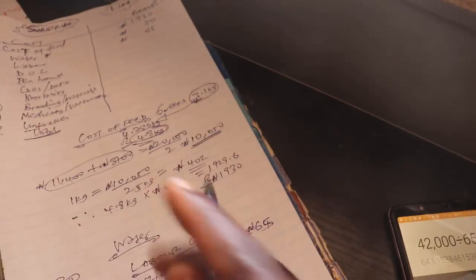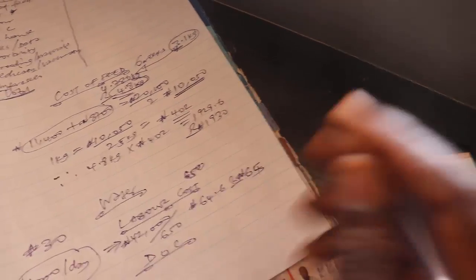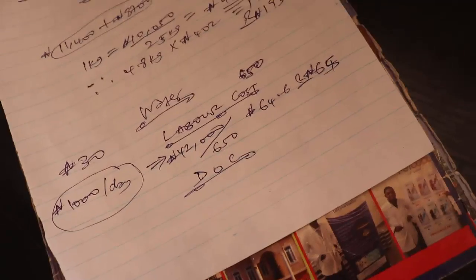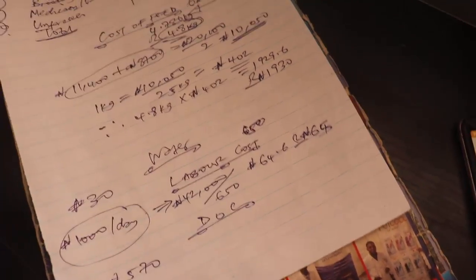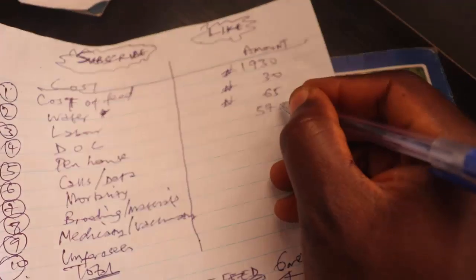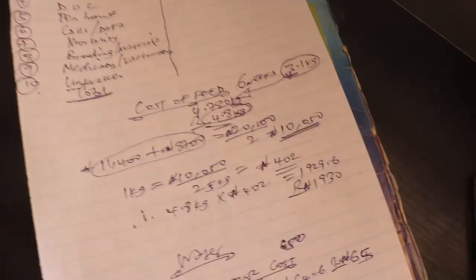The next is cost of day-old chicks. We call it DOC, day-old chicks. We are expecting broilers, and we booked them from a supplier from Agritech. We paid 570 naira per bird. So for day-old chicks, I'm putting 570 here. The next is cost for housing the birds.